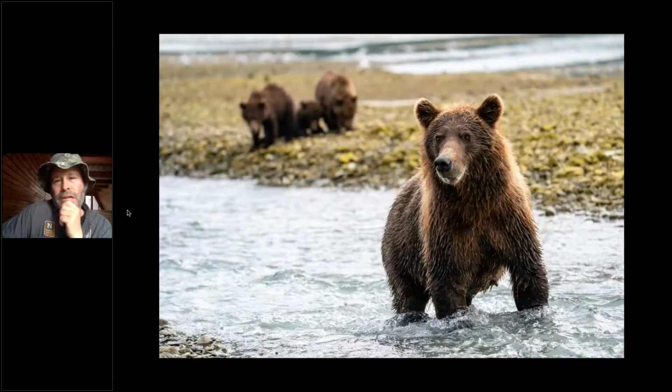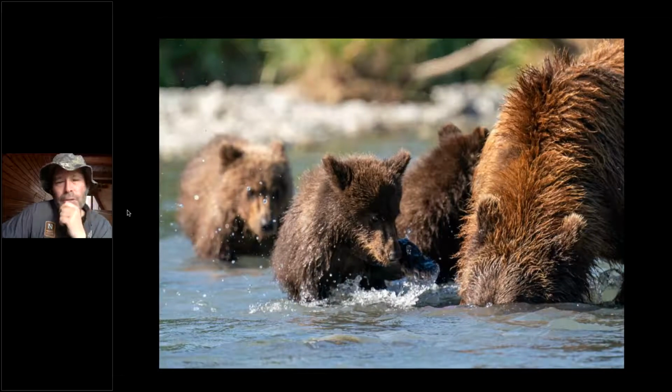We shared these images yesterday, but a bear, mom's fishing, focused on fishing, and then you've got the three cubs watching her. Again, using the background, telling a story about when the mom's got a fish and the cubs come up and it's mealtime.